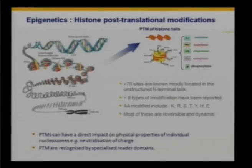So one mechanism of epigenetic gene regulation is via the post-translational modification of the N-terminal and exposed sites of histones. There are many types of modifications that have been reported on a number of amino acids. Most of these are dynamic and reversible, and they can be small modifications such as acetylation, methylation and phosphorylation, or larger modifications such as sumoylation and ubiquitination.